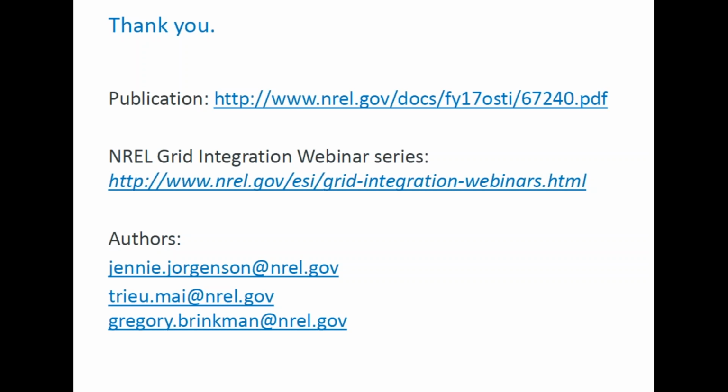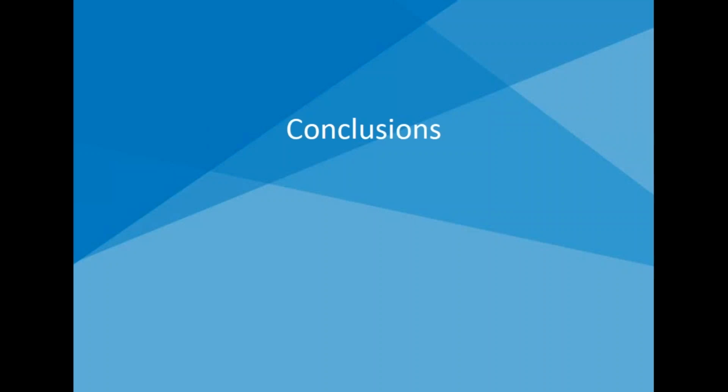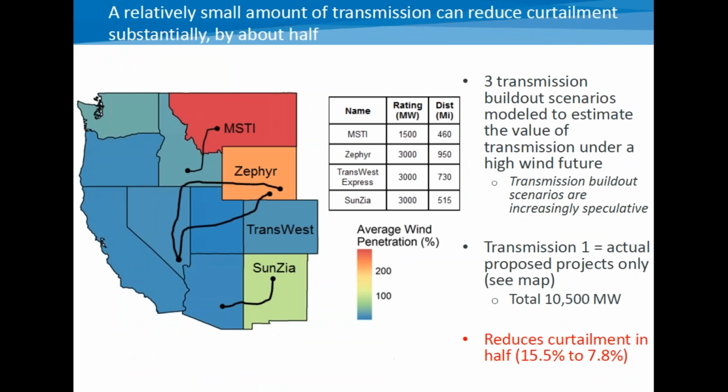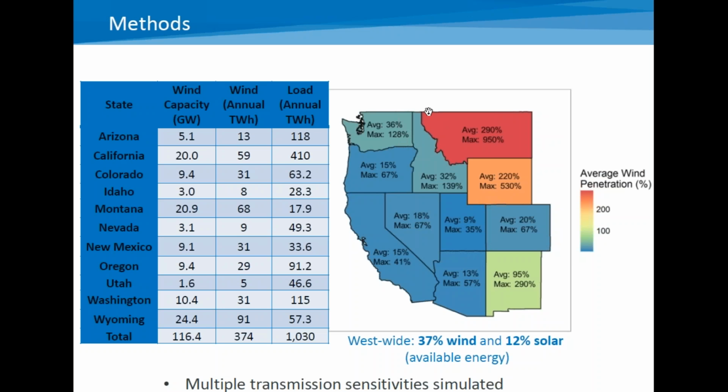Okay, so we have another question about discussing the conclusions for all of West versus the West Coast. It might be worthwhile to pull up one of the maps here of the different transmission studies. But Jenny, do you have any comments on conclusions for the Western interconnection as a whole versus the West Coast? And I have a few thoughts on this one too. Okay, do you want to start? Yeah, sure. I can get started.